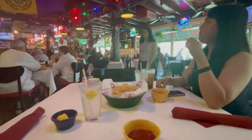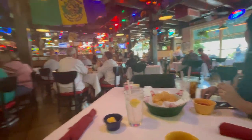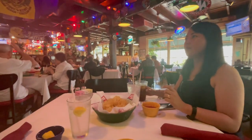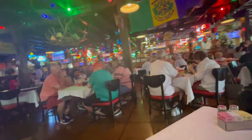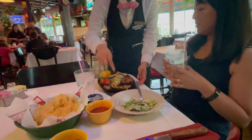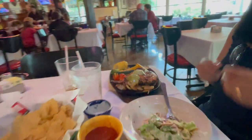Apparently, all of the Filipino restaurants here are closed. So we ended up eating here in a nice Mexican restaurant. It's called Superior Grill, right? Looks nice.